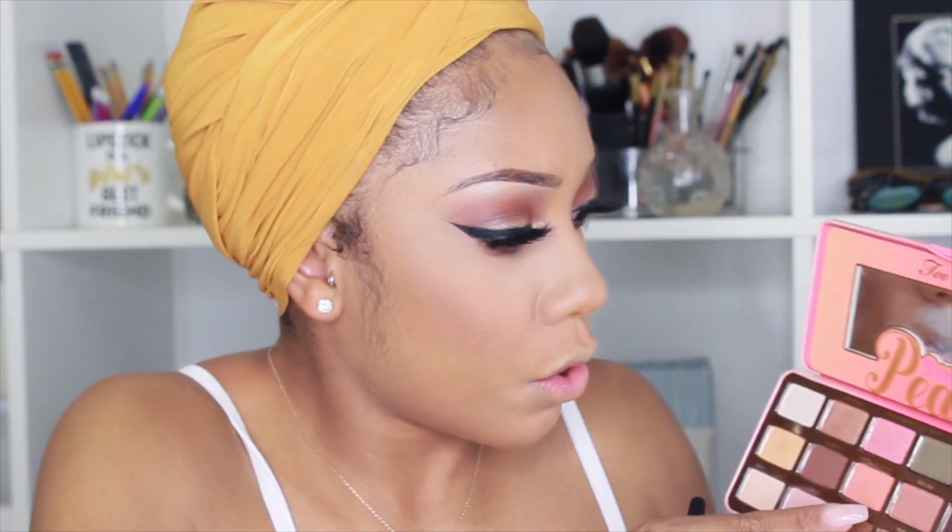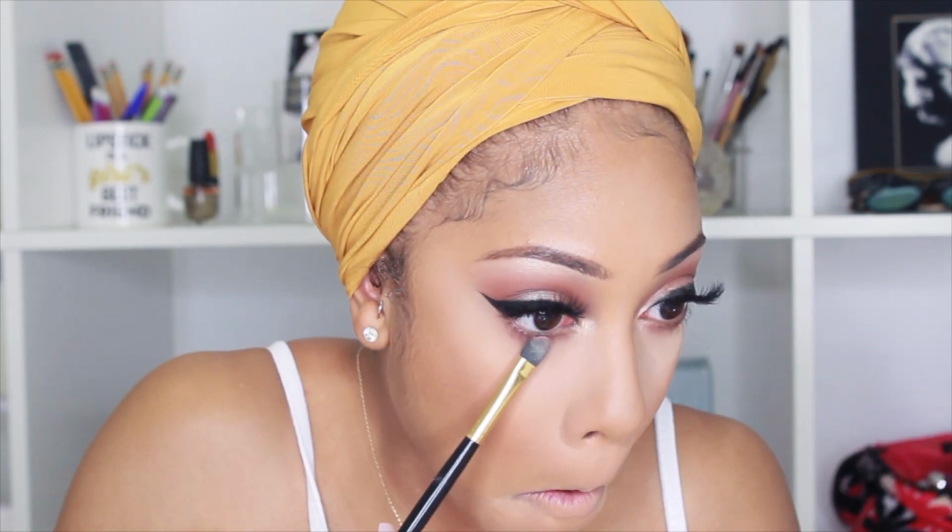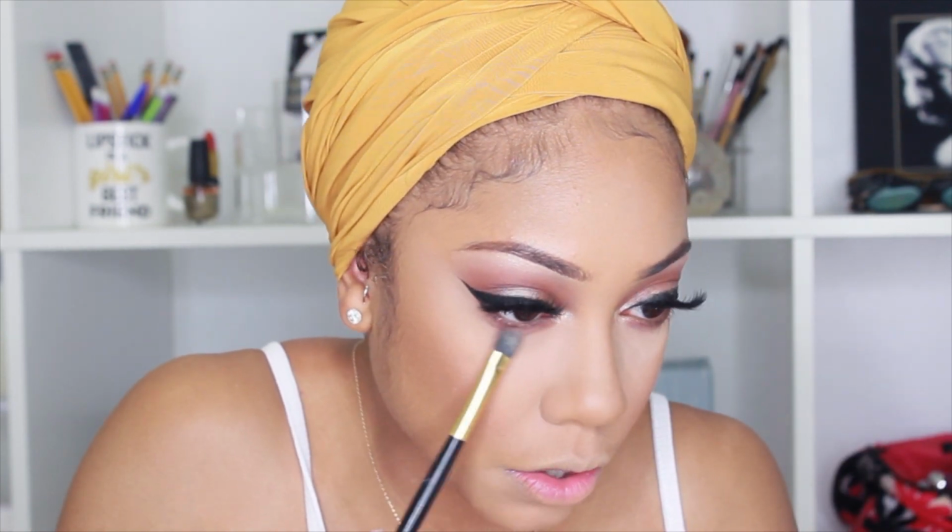This color called Bellini. I'm just gonna take my little lid brush with this. I'm just gonna put that in the center of those colors. So you guys know me, I love white eyeliner in my waterline, so I'm gonna take my NYX Jumbo Eye Pencil in Milk.